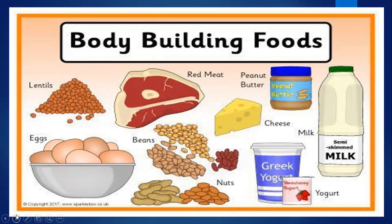We have also discussed milk. Milk is called a complete food. And why is it called a complete food? Because milk contains a lot of protein as well as some carbohydrates and fats. That's why milk is called a complete food. And it is good for us, especially for growing babies.